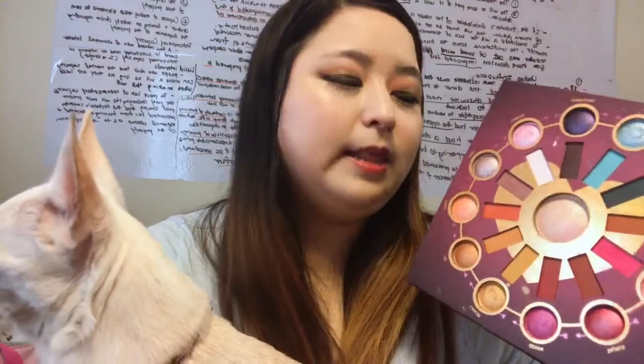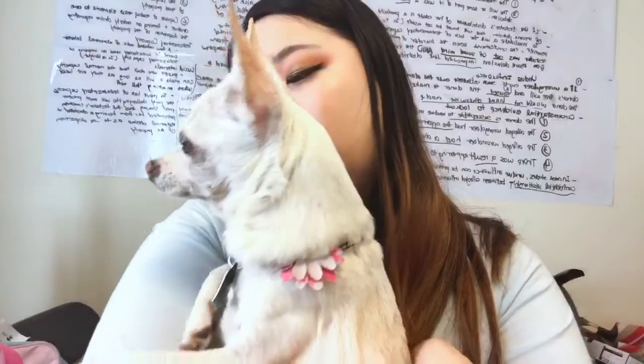The shimmers are fantastic as well. And I'm not a big fan of the layout. It's a little big, and hence why I don't use it as much as I should. But I love the shadows, and this highlighter in the middle is bomb as well. Love this palette.